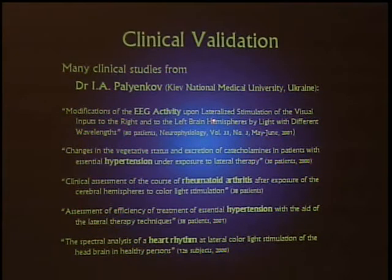A modification of the EEG activity upon lateralized stimulation of the visual inputs. So they've done measures of EEG activity. Then they've made a study on treating hypertension with lateral light. They've done a study on treating rheumatoid arthritis with lateral light. So very different. Now it's not a psychiatric treatment anymore. It's really a physical treatment, and so they get results from lateral light on this type of problem also. Another study in hypertension here. Another study where they use HRV, heart rate variability, as a way to measure the effects of lateral light.